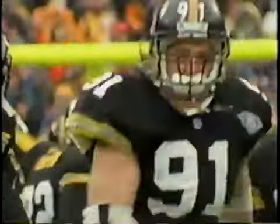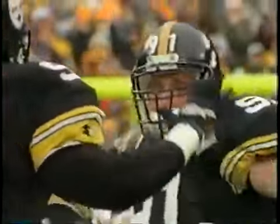As the season progressed, the Steelers began to set the tempo of their games with a pounding rhythm of football's most physical defense.